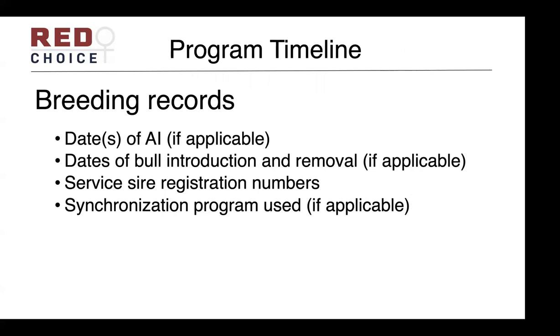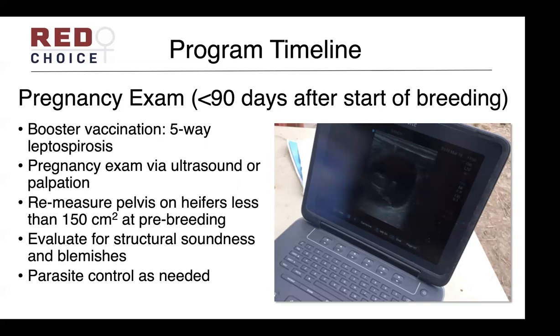You just need to record the dates of AI, if you are doing any AI, and the dates of bull introduction and bull removal if you're exposing heifers to natural service. And then also the service sire registration numbers, which you're likely doing anyway if you're a registered producer, and then the synchronization program used. So for example, let's say you're using a 14-day CIDR on heifers and you're performing fixed-time AI. You're going to record that on the form in terms of the data that you submit.